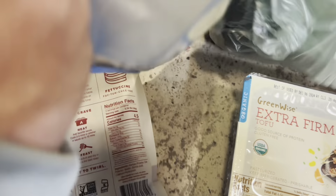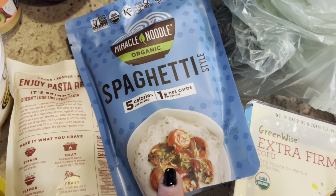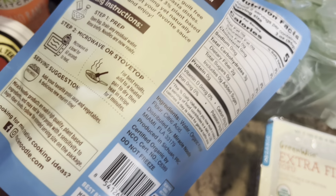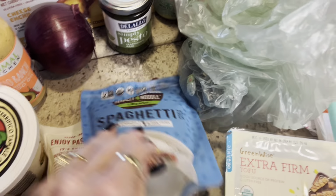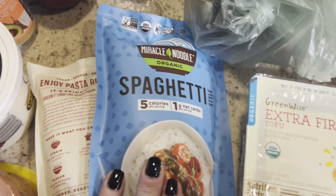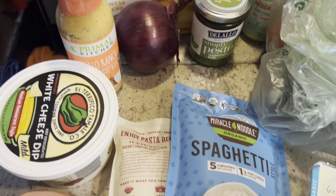And then I also got a spaghetti one too, just to have. This is the Miracle Noodle brand. They're really good. I love it. The only thing is the noodles are very long, they don't break. So what I'll do is I'll cut them up and make it a little bit easier to kind of devour.